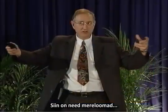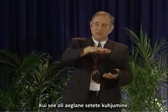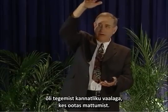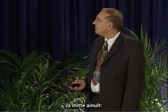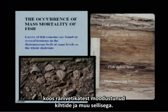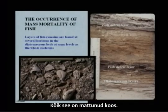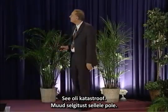Here are these marine creatures. Do you know that they find whales in the upright position, buried? Wow. If that was slow sedimentation, that was a patient whale waiting to be covered. That doesn't make any sense. And not only that, you find layers of fish remains at several horizons with diatoms and all kinds of fish debris layers, diatom layers, all of this buried together. This was a catastrophe. No other explanation.